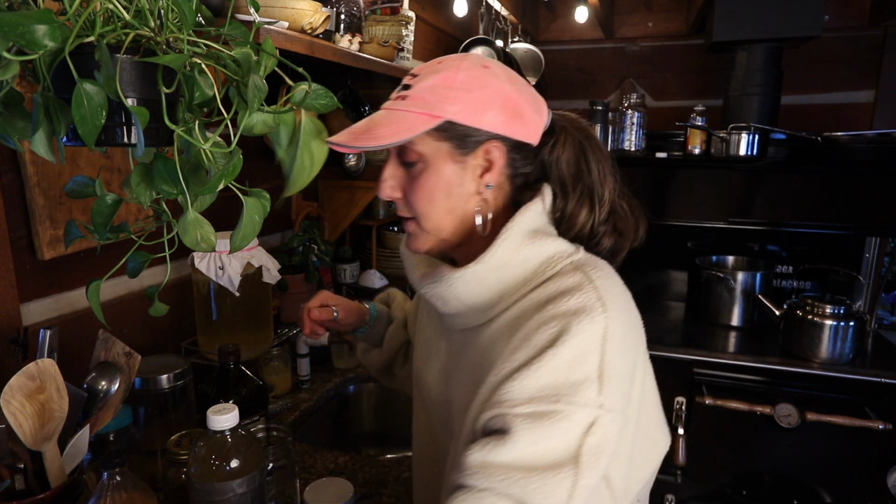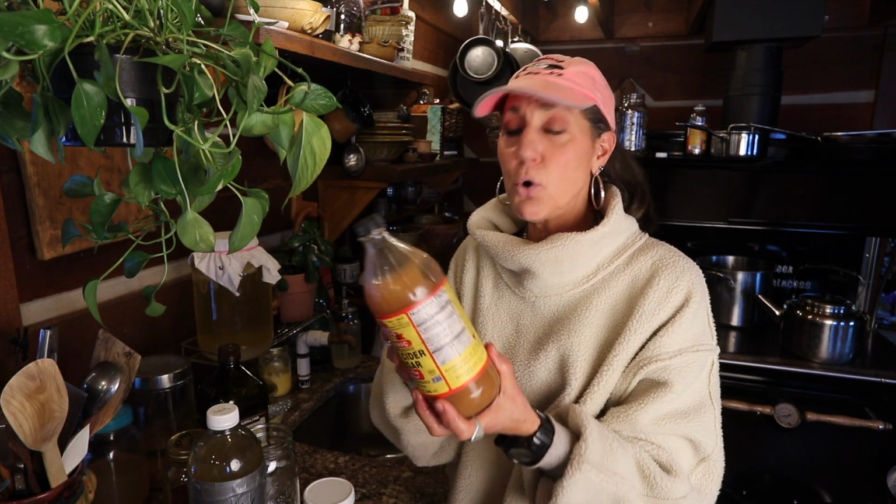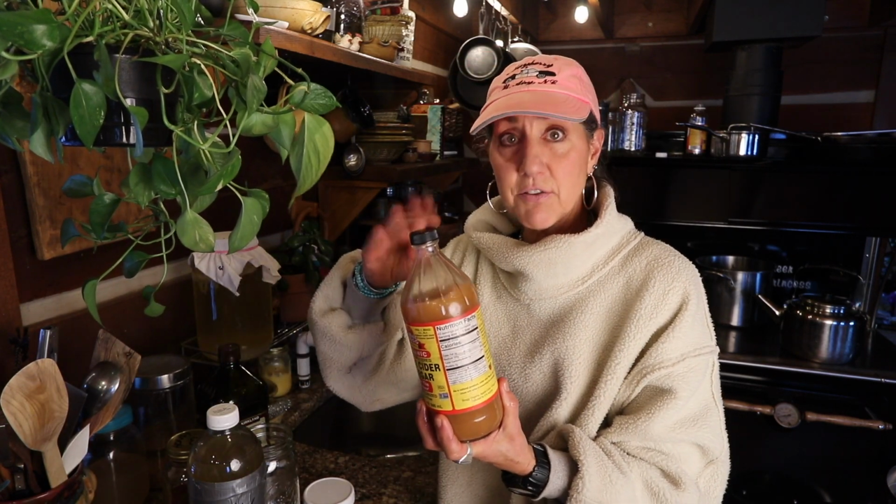Now I make my own. There's many brands. This bottle is so old, I just reuse it. I keep pouring my apple cider vinegar in these bottles. So many different brands. You have to find the one that you like the way it tastes.